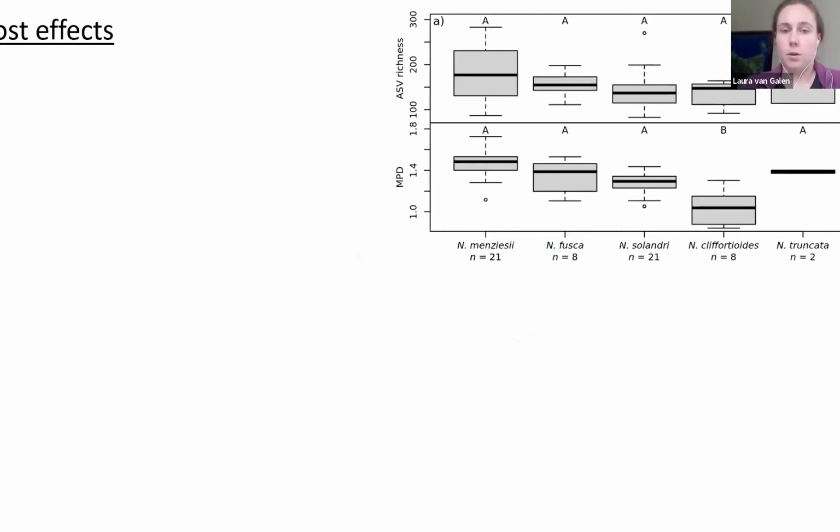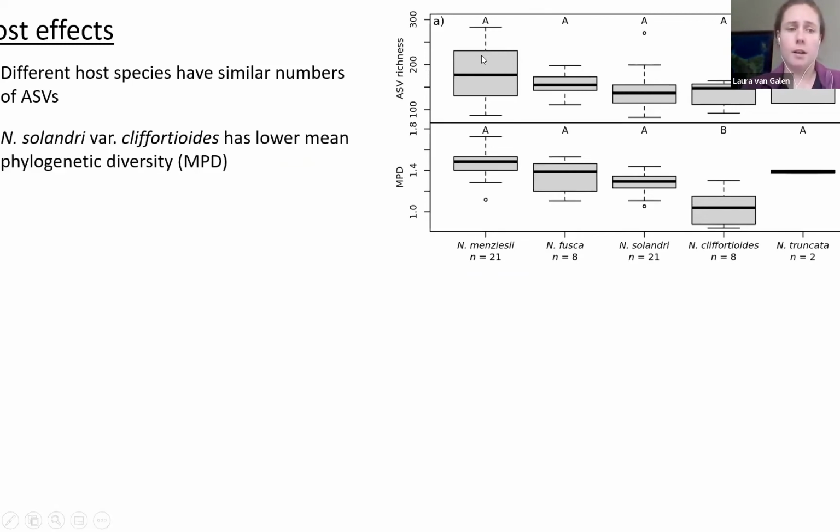So I mentioned before that we have 5 species in New Zealand. And so firstly, I looked at the richness, just the number of ASVs present, but there wasn't really a pattern there. And I also looked at the mean phylogenetic diversity, the MPD. So that's not just the number of species present, but how much genetic diversity is present. And interestingly, the Nothofagus cliffordioides, the mountain beech, had lower phylogenetic diversity than the rest. And so that's an indication that the fungal species in the mountain beech are more specialized or more closely related compared to the rest.